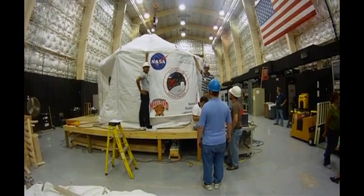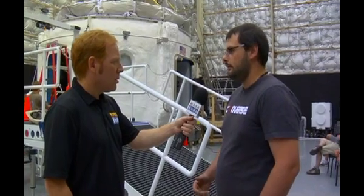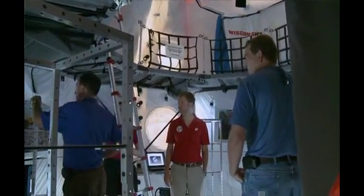There are going to be many parameters on which we'll be judged, some of them more obvious than others. The main parameter is the stowed volume, so when the habitat is all closed and collapsed versus when it's completely expanded. The ratio between these 2 volumes is important.